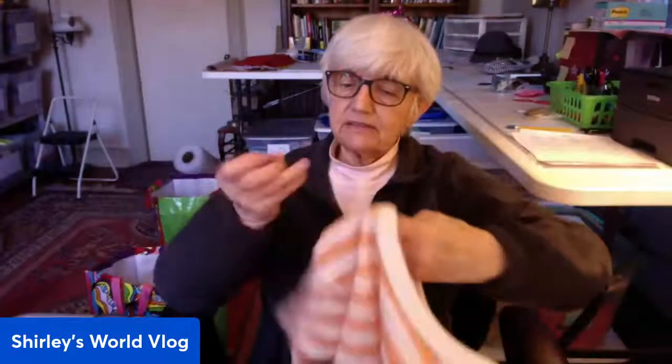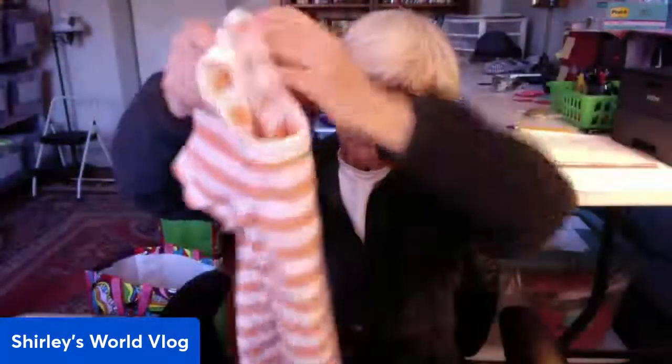So if anybody out there sends things to ThredUp, please know that they won't sell it if it has any of the tags missing. This is an Old Navy little, just a little stretchy t-shirt, orange and white stripe. It's in a size medium. Maybe Gap, but at least it has a tag.